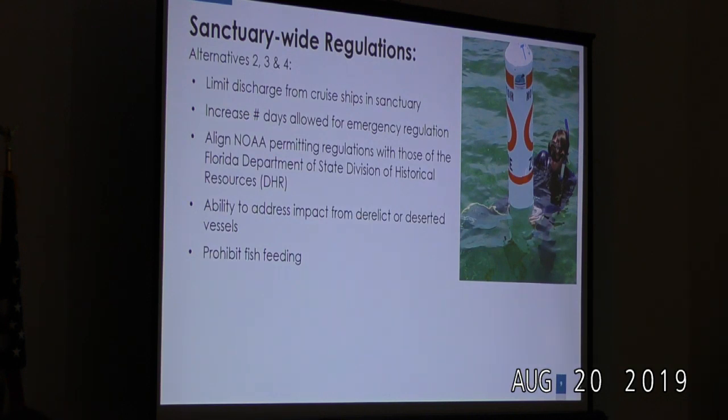For prohibiting fish feeding, you would expect the benefits to be somewhat smaller since there are very few operators that engage in this practice. Overall, the cost would be low, but we do realize that for the businesses that would be affected, the cost to that individual business might be high.